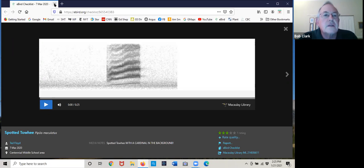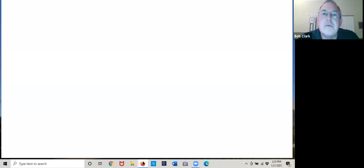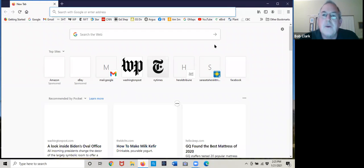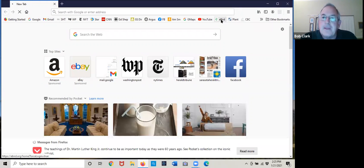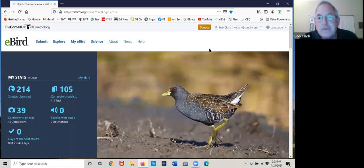So I said, well, not only is that a cardinal, but that is probably the cardinal that you heard that has been recorded here. So that just shows you the power of this whole program. You can pinpoint some things to that kind of detail on occasion. So that was one that floored her, and she's since seen it. We keep wondering whether there's going to be a female cardinal around at some time.